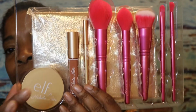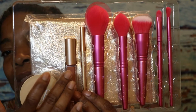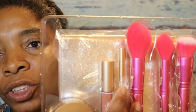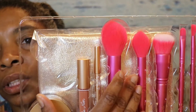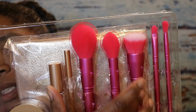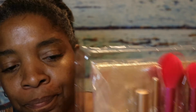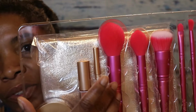Okay. You've got the highlighter, the gloss or the liquid lipstick, the liquid liner, lip liner, and what brush is she calling this? The powder brush, she's calling the highlighter brush right here, the stippling brush, which is what I'm probably going to use to put my powder on today. I'll probably use this one for the highlighter. This I would use for setting powder, but I won't be using that today.